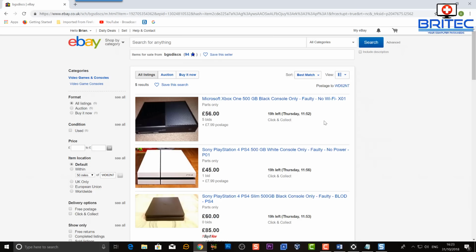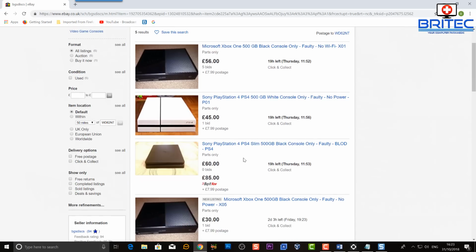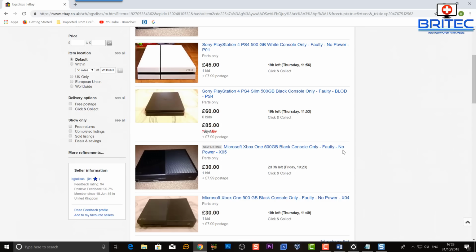You may think that you'll be able to fix it, and you might not be able to, and you're going to be lumbered with it because he's got a no returns policy, which means you can't get your money back, and now you're stuck with a dead, broken machine. So you're not going to make any money.